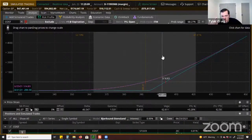The bull call spread is a more conservative trade, getting a 30% return on a 2 ATR move. The long call on Costco, the more aggressive trade, is getting about a 50%+ return, which kind of lines up with what we understand about these two strategies.